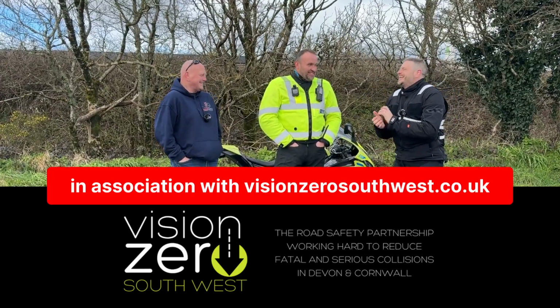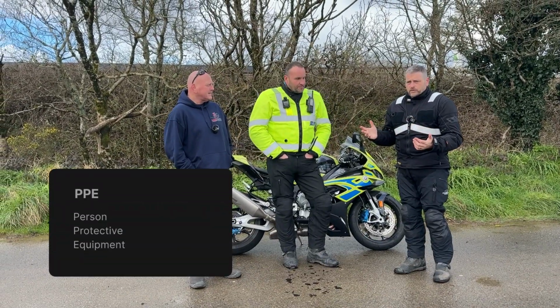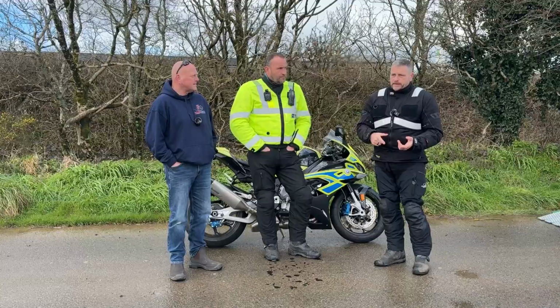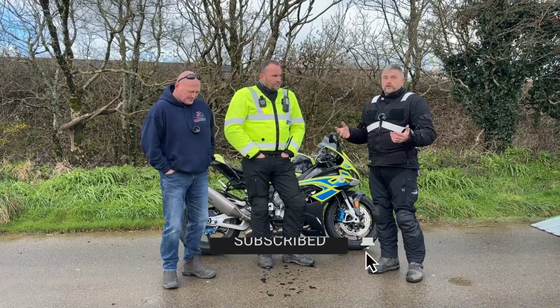This time we're going to talk about PPE and kit. You would have seen a couple of weeks ago what we put out about bikes and about riding, but it's not all about that. It's about protecting yourself when you're on the bike, isn't it? So what do you wear?